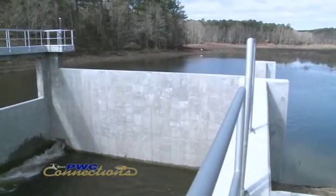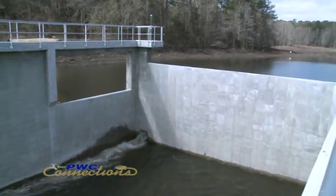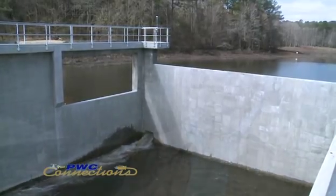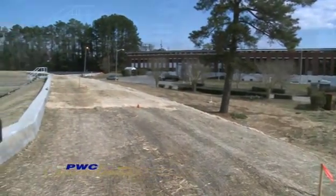Construction began in August of 2014. They were completed back in mid to early January. There are some remaining punch list items, some dress up and clean up, stabilization of some of the disturbed areas. But for all practical purposes, the spillway construction has been completed.